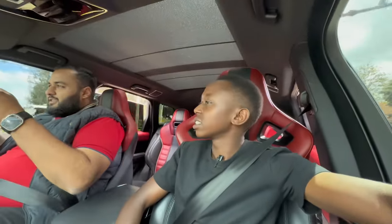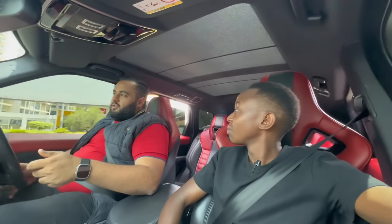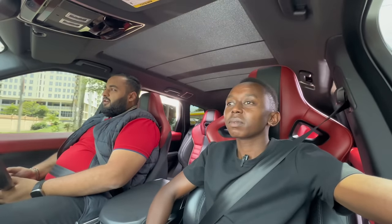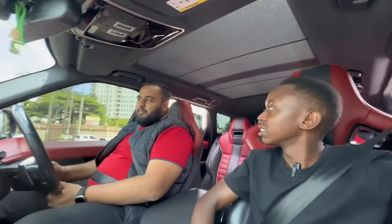Ooh, the torque pulls you back. I'm telling you, I didn't feel like this in the GTR. If you're watching this video, I'm sure you've already watched the GTR video we shot the other day. The GTR has consistent power all through the gears. The SVR has a different type of power. It's more power down low.